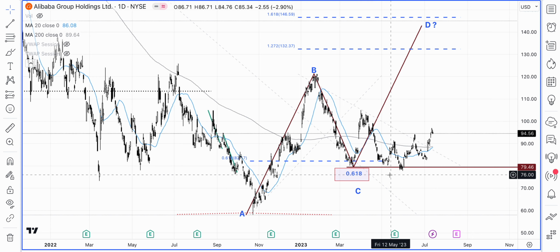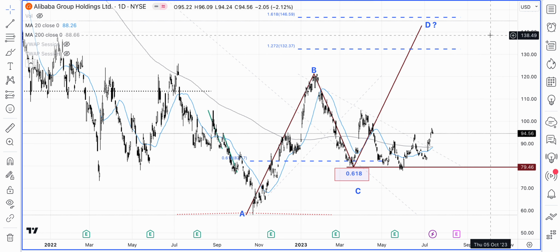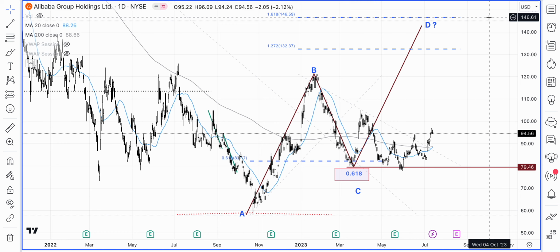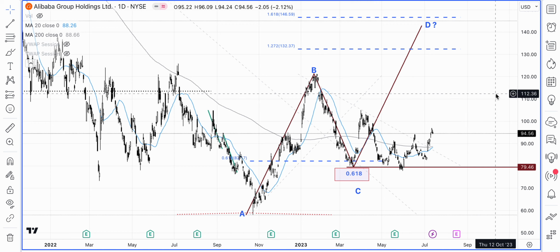So as long as this level of about $79 per share is held, the likelihood of the price moving in an ABCD formation higher to about $142 and to the expansion 1.618 of $146 per share. That's the kind of thing that we'll be watching for this stock, which it could perhaps achieve.